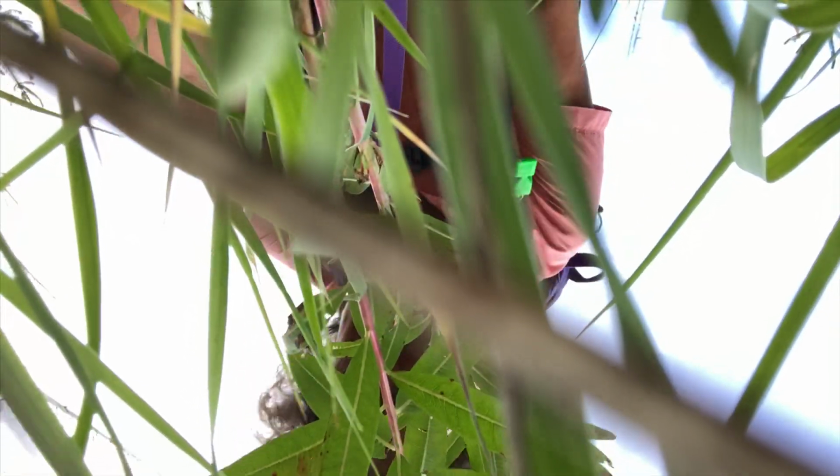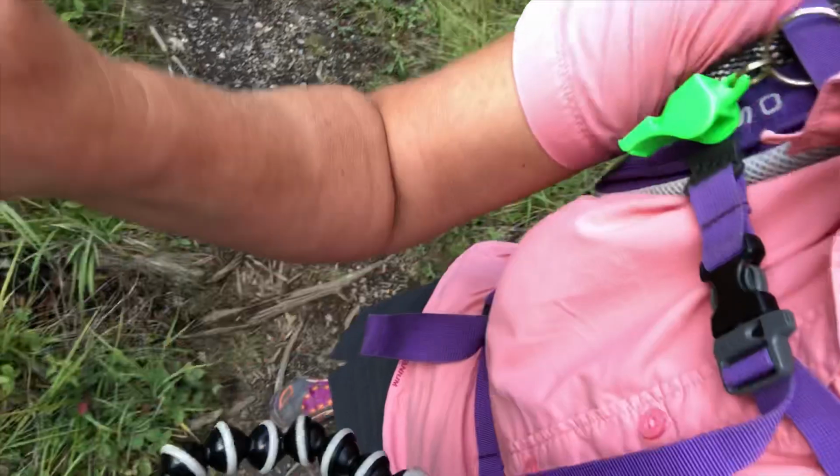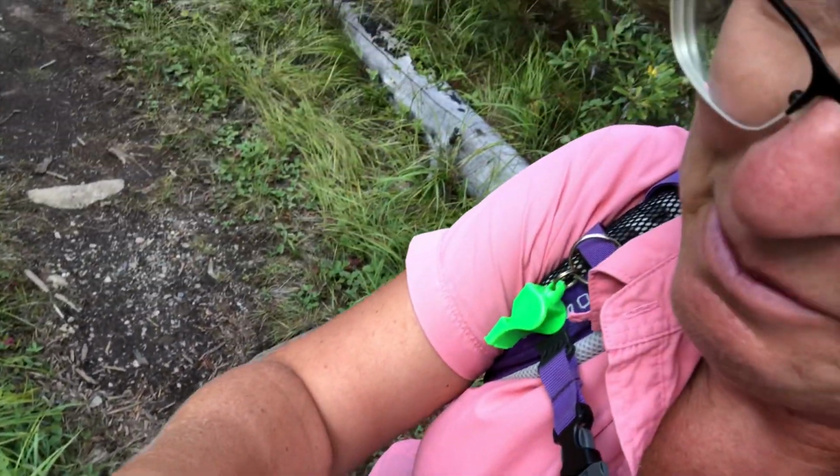I'm staying at the Marble Canyon Campground tonight, and you can access... Oh, sheesh. Honestly. Oh, dear me. This thing is getting a beating.